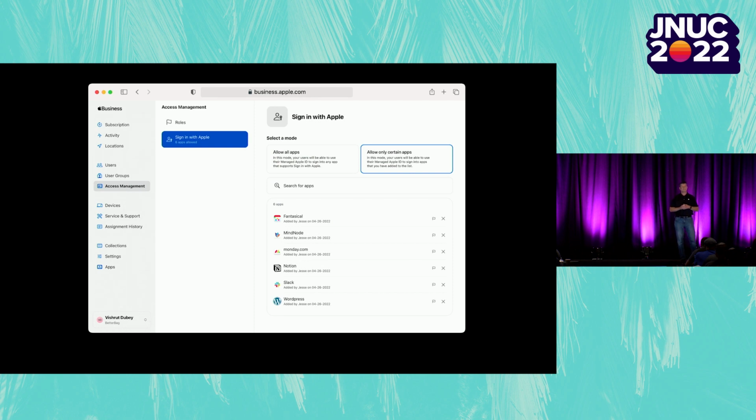You'll see a new access management option, which will be available here in the sidebar. And here, IT admins can manage sign-in with Apple access. IT teams can choose allow all apps or allow only certain apps to be able to assign which apps users can use with sign-in with Apple. If a user tries to log into an app that's not on the list, they will see an error message. And this functionality is the same for Apple School Manager, Apple Business Manager, and Apple Business Essentials.